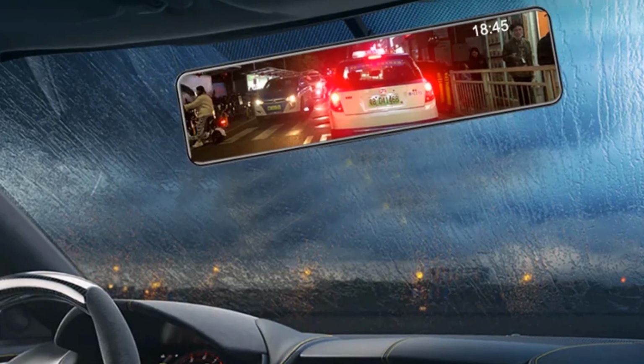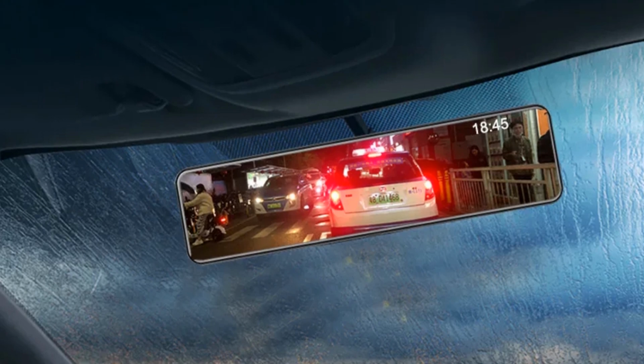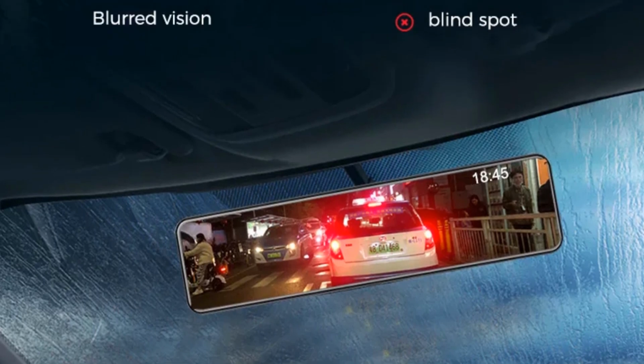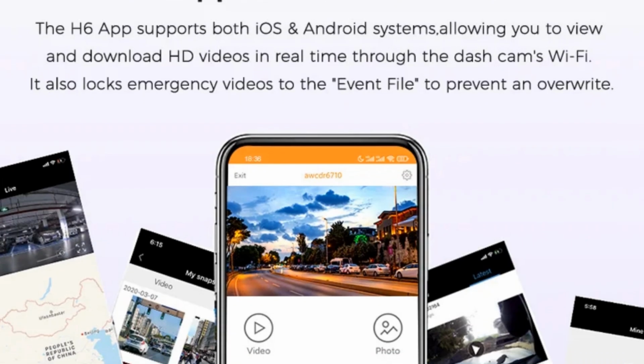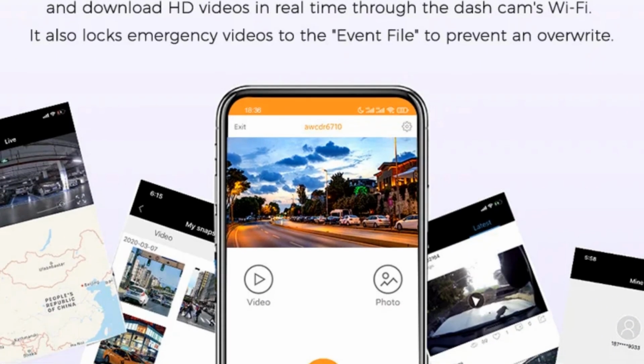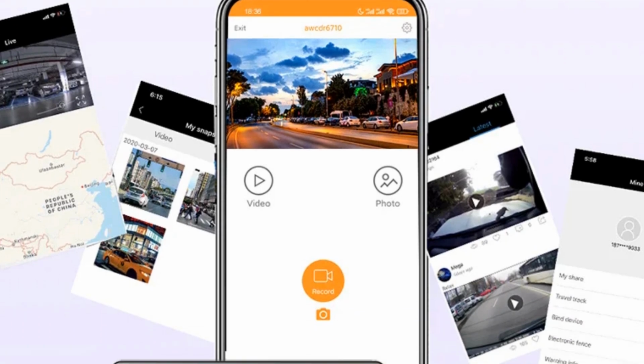With video recording capabilities, this dash cam captures crucial moments on the road, providing a reliable and comprehensive record of your journeys. The OBDPEAK H6 is a practical and versatile choice for drivers seeking a dash cam that prioritizes performance and safety.